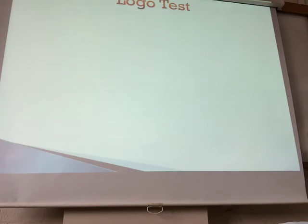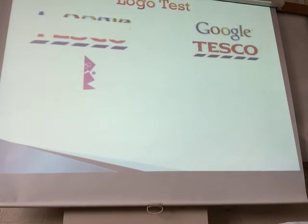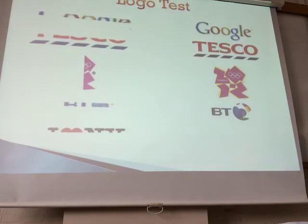So you need to identify the logo. Google, excellent. So you haven't got all the information there, but that was the cue. So you know, what have you got? Probably a quarter of the information there, and you then recall the rest of it. That's what we're trying to do. Okay? Let's go. Good. Olympics, yeah, good. BT, good. New York, that was a bit harder.